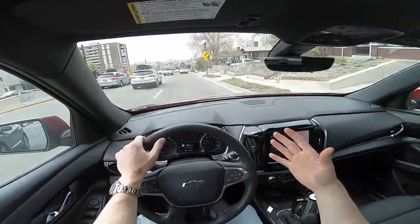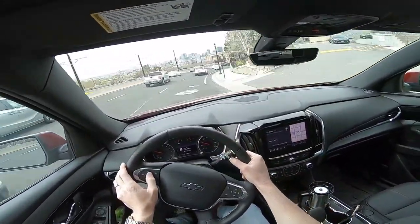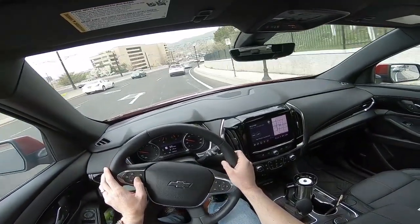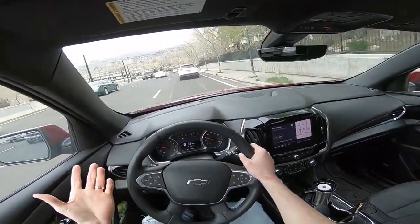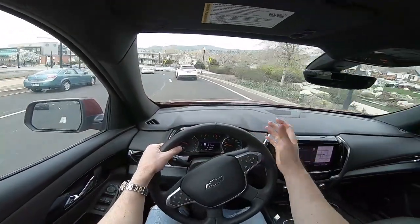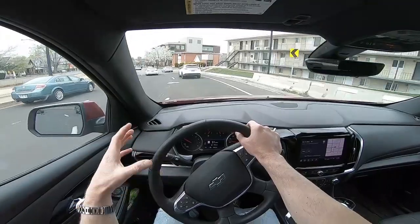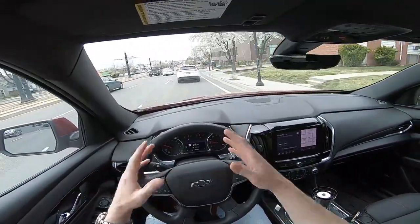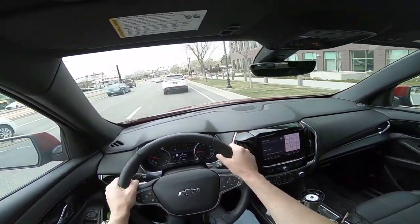Now, in terms of maneuverability, it maneuvers how you would expect a large 3-row crossover. You definitely get some body roll, as you can tell on the screen, I'm sure. It's not super planted to the road, but at the same time, this is not a sporty crossover. This is a pretty large 3-row SUV, and so it's going to handle as such. The Equinox handled a little bit better because it was a little bit more compact, a little lower to the ground. This vehicle, you can definitely feel the weight, but it's nothing super obnoxious or maybe dangerous. It just handles fine. It's what you would expect.